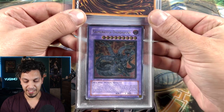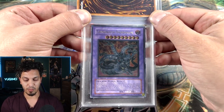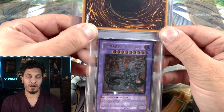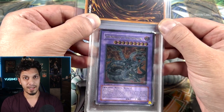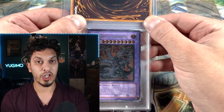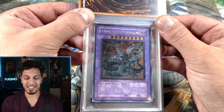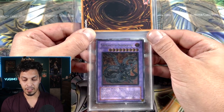Chimera Tech Overdragon, again, pulled on the channel. I'll leave a link to that epic box break. Gem Mint 10, did we get it? This card is a pop 1, officially, for Gem Mint 10. Unfortunately, some of the Ultimate Rares were mislabeled. The early Ultimate Rares that were graded were mislabeled as Ultra Rares. PSA didn't really have their shit together, let's just say that. They still don't, clearly, putting schmutz on the back of every card. But, yeah, this card, nonetheless, is a very, very low population.